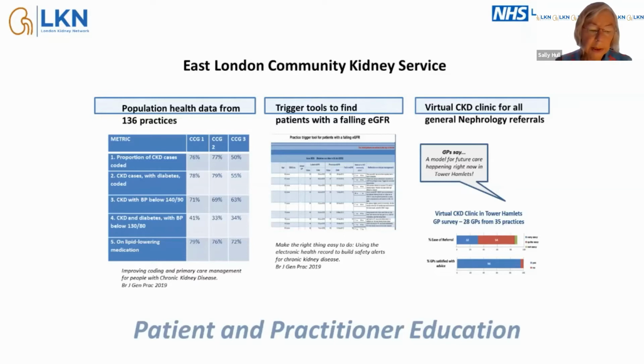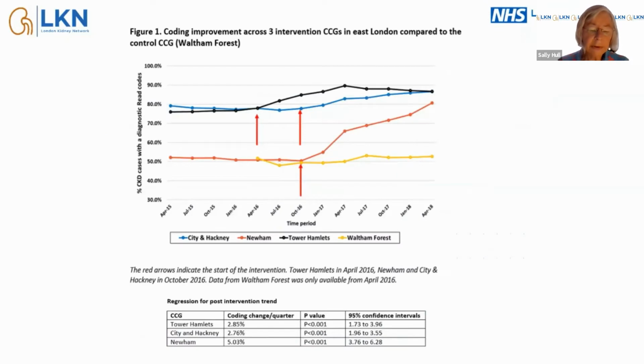Now, as of course you know, most CKD is identified in primary care, and most cases are associated with other long-term conditions. Next slide, please. Whilst it is pretty unusual for a GP not to code a patient, say, with diabetes, we know that a lot of CKD remains uncoded. The National CKD audit in 2017 found on average 70% CKD coding, and that was amongst volunteer practices.